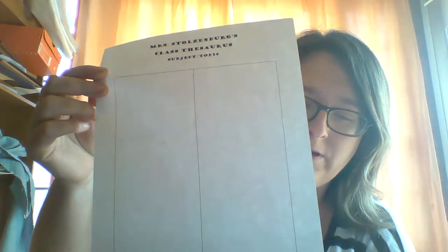The activity I'm going to do in class is I'm going to give every child, every student, a worksheet with two columns. We're going to make this a partner assignment, so kids will partner up. And they're going to work together to try to decide on a topic or subject. For example, they could do shapes, colors, sports, on and on.